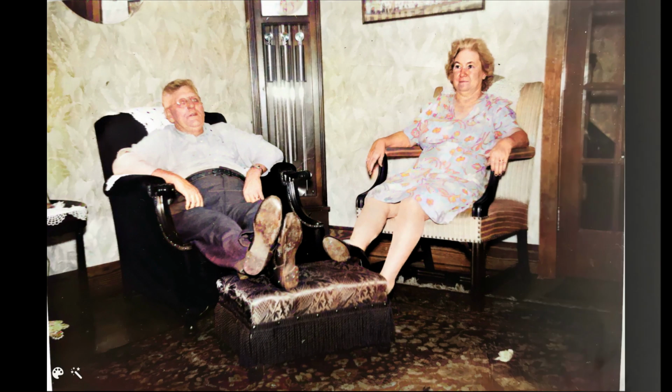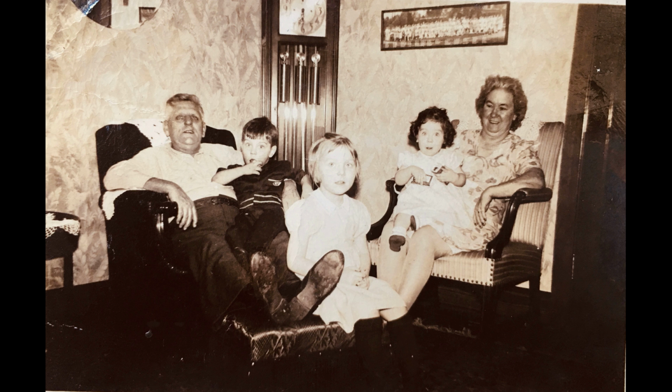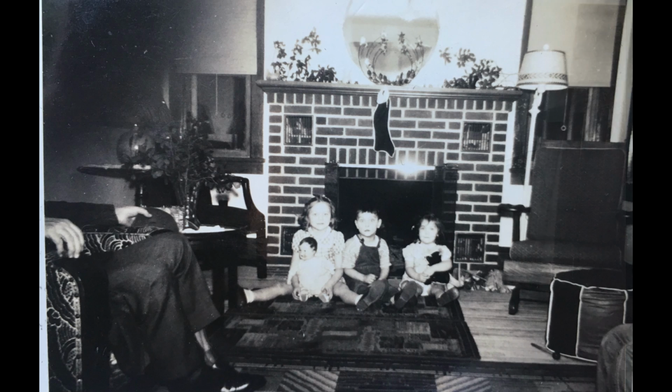Anyway, here they are again. You asked me where I got to like the 1930s. That house didn't change one bit, even when I played there in the early 70s. That's my mother, her brother, and her sister. Now this, I think, is at my mother's house. I'm dying for that Art Deco chair.